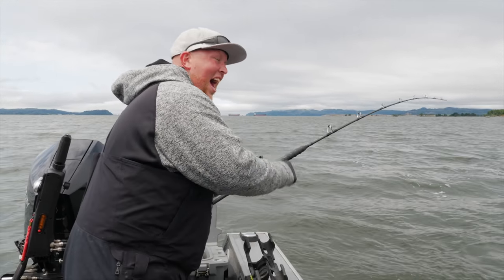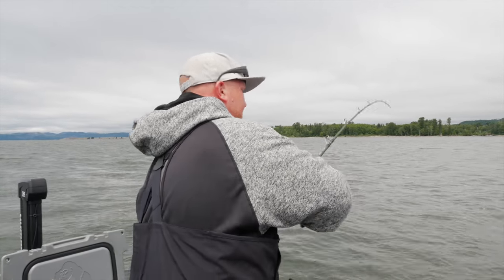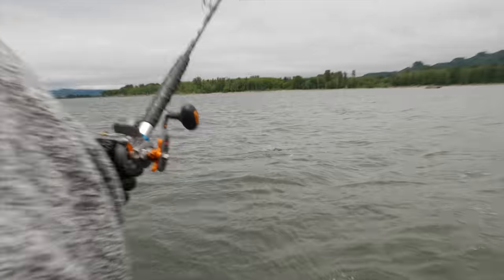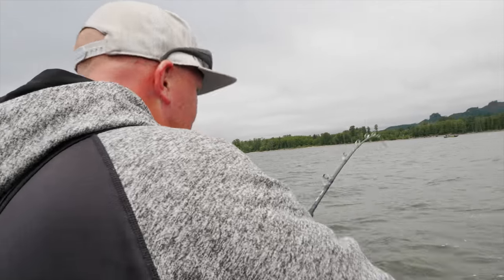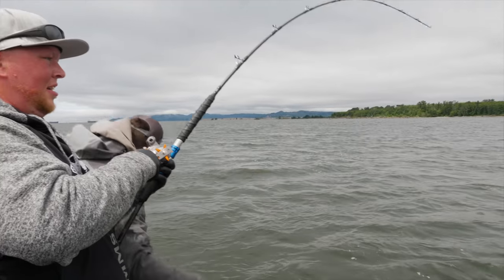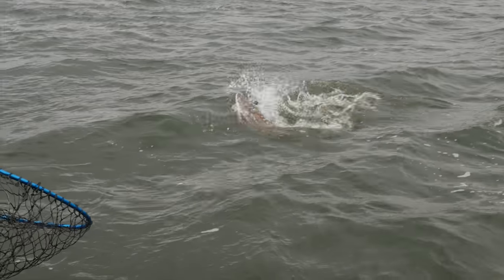All right, let's get a look. It looked like a good fish when it jumped. Oh, it's a keeper. Look at that thing. It's a nice one. Cam, get the net. Get the net, Cam. I will get the net for you, buddy. It's gonna be close. Oh, well, that's a keeper. You need to take over the spot and leave.